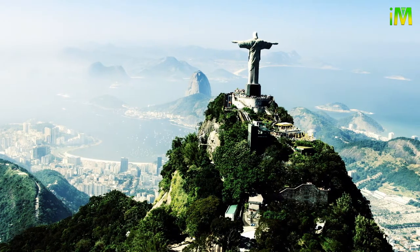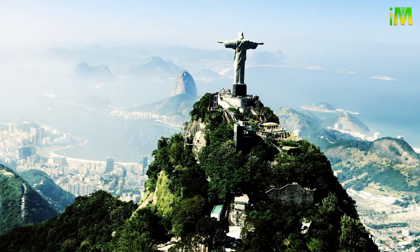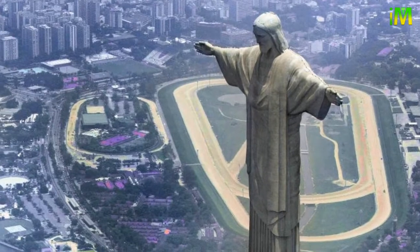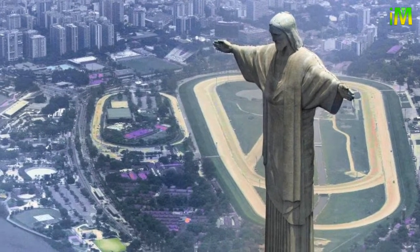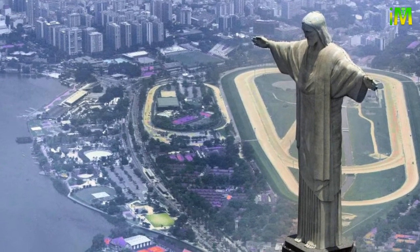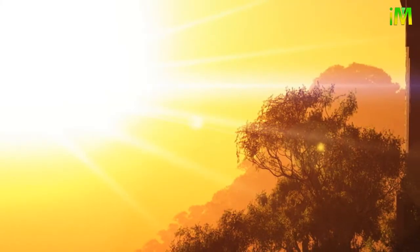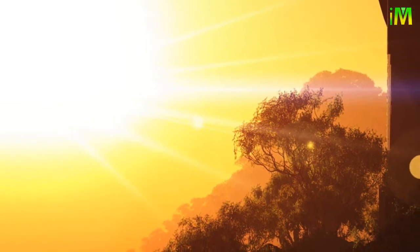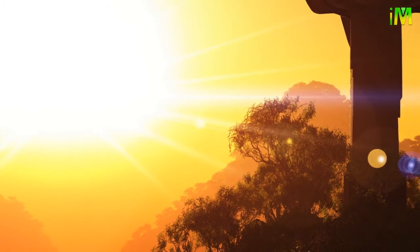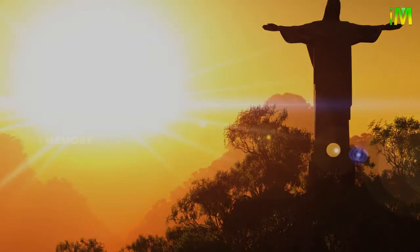It was first made in France by French sculptor Paul Landowski, who created the statue in clay pieces. These were then shipped to Brazil to be remade with reinforced concrete by Brazilian engineer Heitor da Silva Costa and French engineer Albert Cucu. Construction of the statue took 9 years. Beginning in 1922, it was finally finished in 1931 at a cost of $250,000.